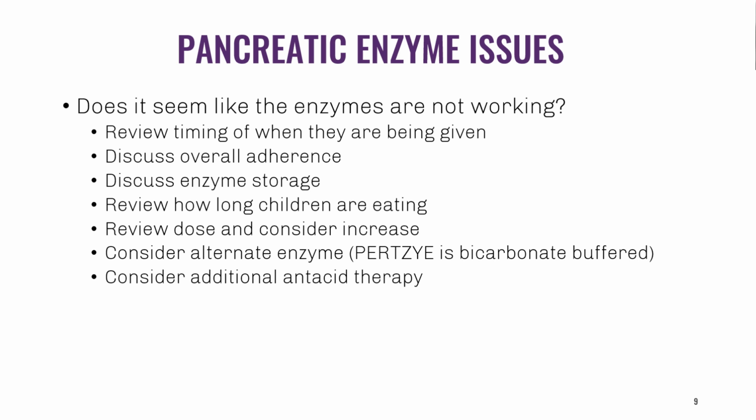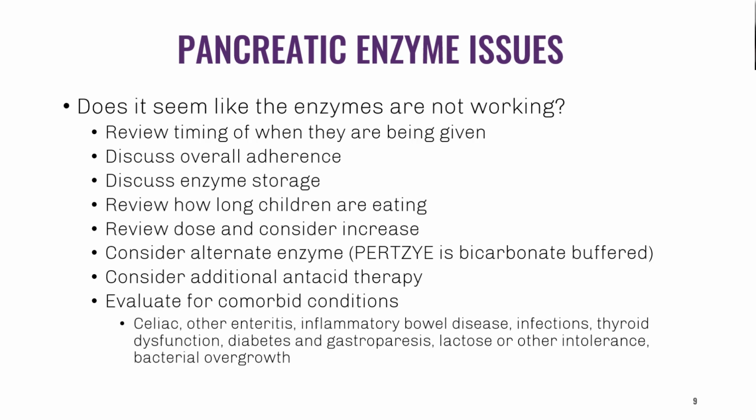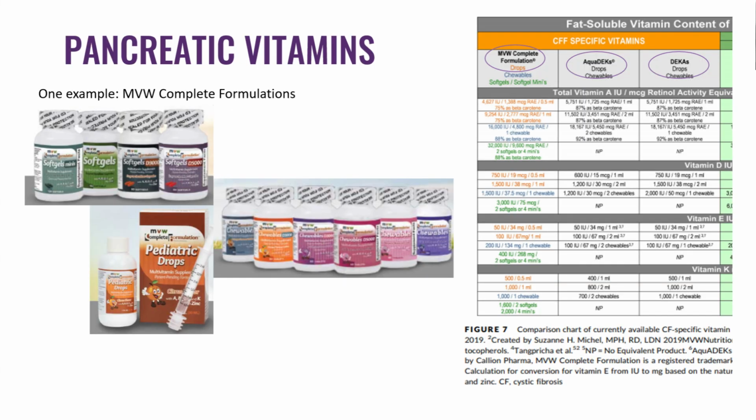And then review if they're having signs of reflux or gastritis. Antacid therapy may help with the pH release of the enzymes, similar to the bicarbonate buffer in Pertzy. And then at some point, we should be evaluating for comorbid conditions that can mimic enzyme inadequacy or cause decreased stimulation of the pancreas' natural output. Those can include things like celiac disease, other forms of enteritis, inflammatory bowel disease, other gut infections, thyroid dysfunction, diabetes and gastroparesis, lactose or other carbohydrate intolerance, or bacterial overgrowth.